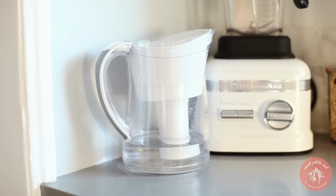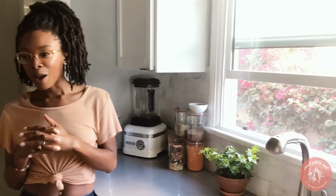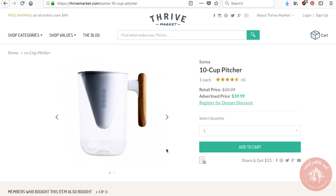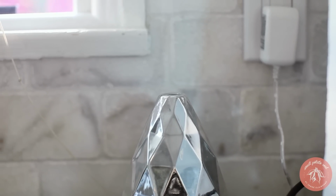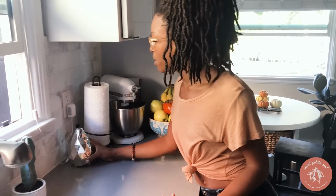I would like to get, there's one on Thrive Market, I think it's called Soma, that I really want to get also. It's got a wooden handle, it's super sleek, so that's going to be my next purchase I think from Thrive. And I also over here have one of my diffusers. It smells so good, and it's got like a pine, and it smells very much like Christmas, so I like this scent right now.